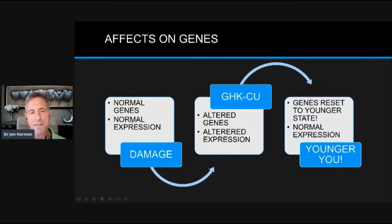Here we have normal genes. With normal genes, we get normal expression. When we have damage to them, the gene expression gets changed. And now they're damaged. They might not be functioning. They might be doing something we don't want it to do. The GHK copper peptide repairs the endings of them that are damaged through oxidation. And now they are reset to a younger state, which is normal expression, which leads to a younger you.